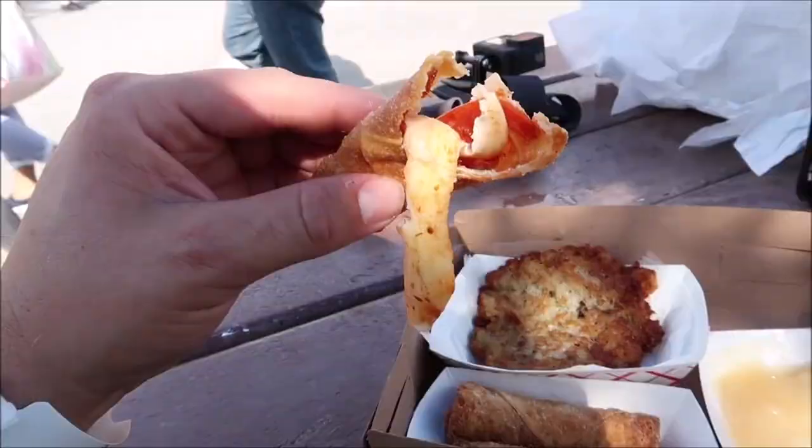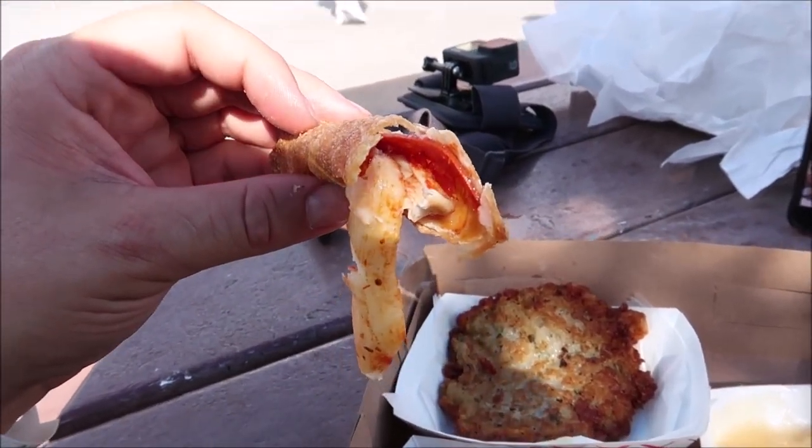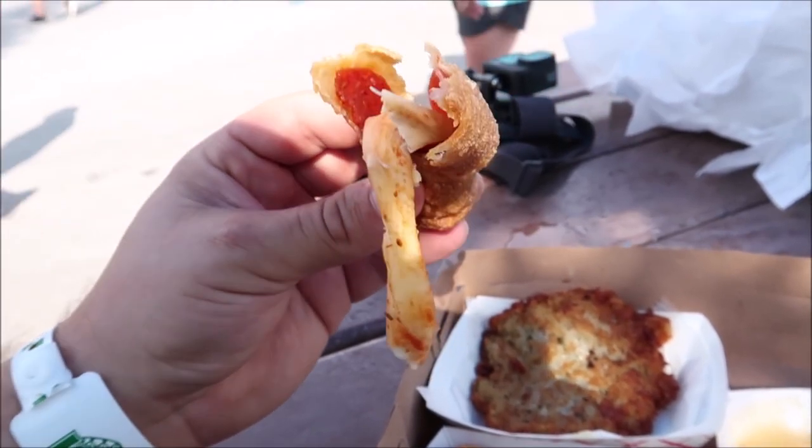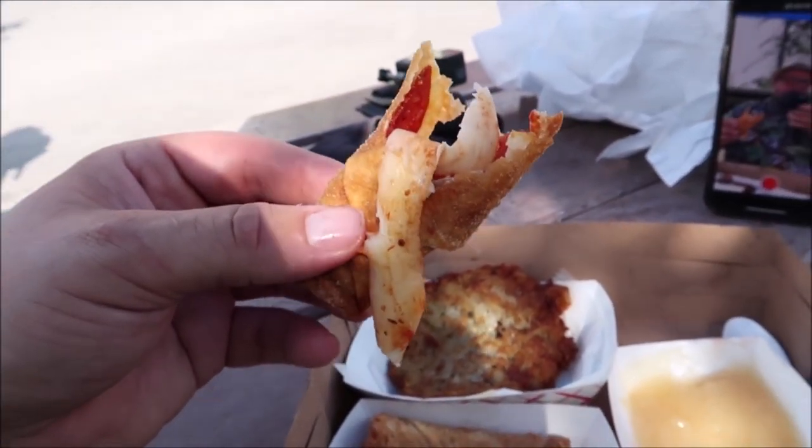That's good. Honestly, it's all about that breading. Look at that. Pepperoni in there. They must wrap these up daily. If I had to choose, I would probably go with the potato pancakes, but these are still so amazing. The breading is phenomenal. Mm.